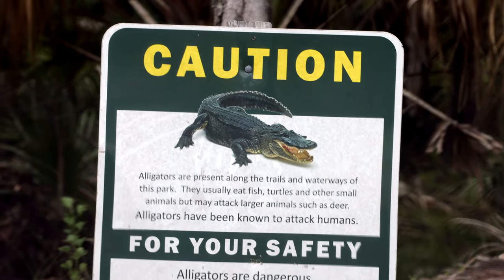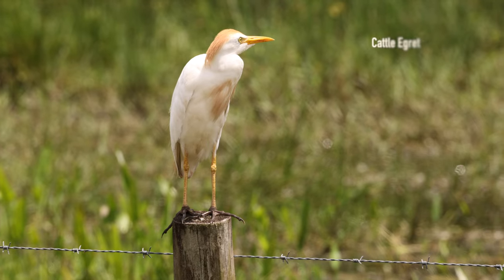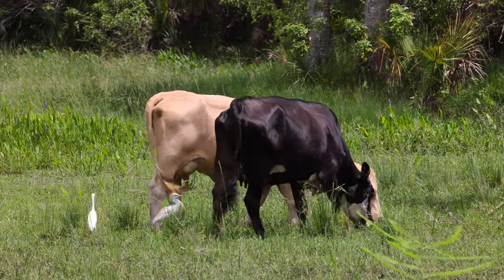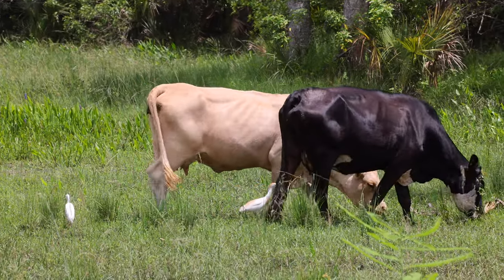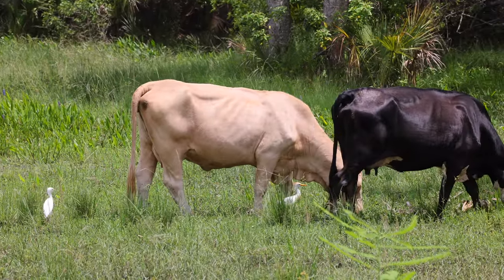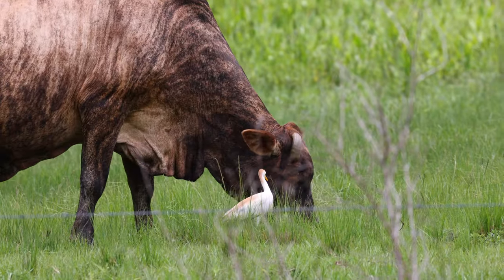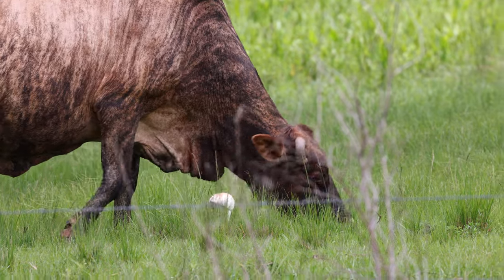Moving on to my next destination, I found this small flock of cattle egrets doing what they should be doing, following cattle around. This species, originally native to Africa, has literally taken over the world. They were first spotted in the U.S. in the 40s, and by the 50s they were nesting, and by the 70s they were everywhere.